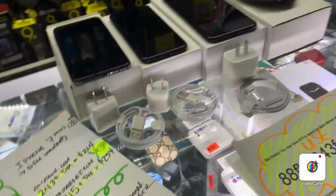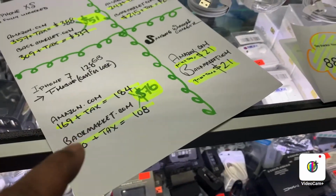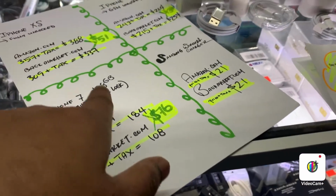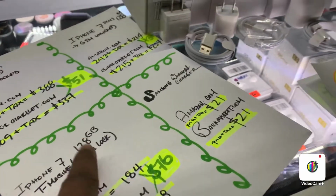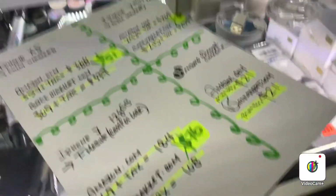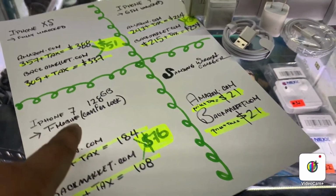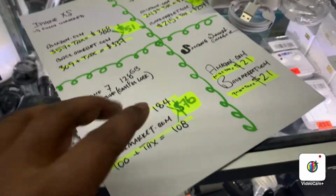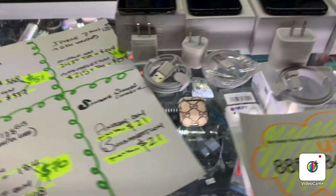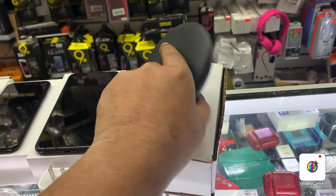So yeah, I saved $51 there, $30 there. On the iPhone 7, I saved $76 because I only paid, and this is also 128 gigabytes as well. So this is not the base 32. This is the optional higher gigabyte. I only paid 108. This one is T-Mobile locked. But it will work with Simple Mobile because Simple Mobile is T-Mobile compatible. And lastly, I got this, which is a fast charge by Samsung.